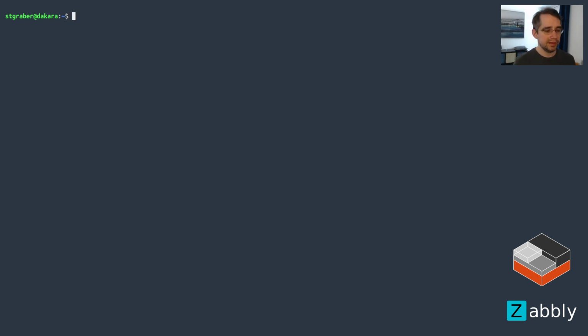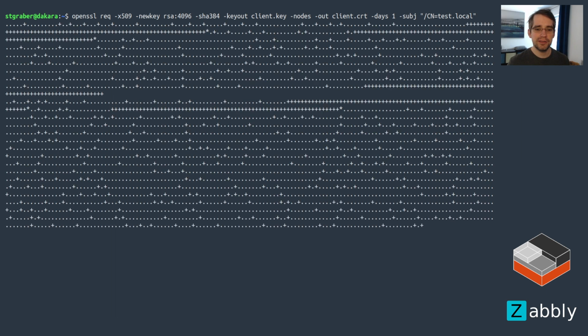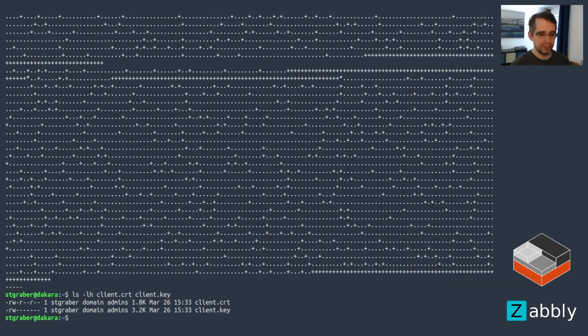First thing I'm going to do is generate a new OpenSSL certificate. Let me see if I've got the command handy. Yeah. So that will generate an RSA 4096 key and cert. Okay, so certificate and key are both there.